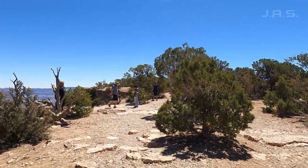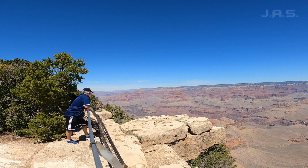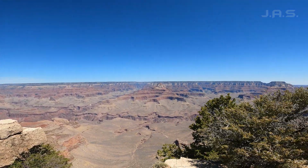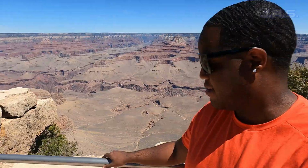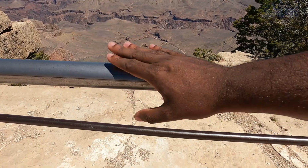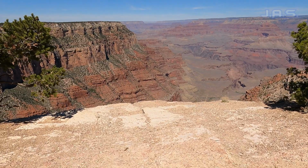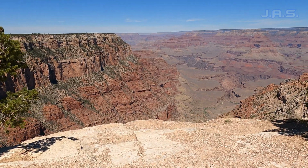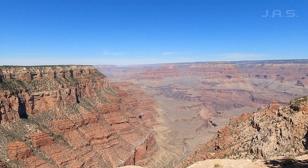It's just extremely dangerous. When you go to the Grand Canyon, you're going to see a bunch of areas that have rails and a bunch of areas that don't. If you don't know what you're doing or you're not paying attention, you can easily walk backwards and end up falling off. You can get yourself killed trying to get the perfect selfie. It's no joke. People do die in the Grand Canyon every year due to just mistakes.